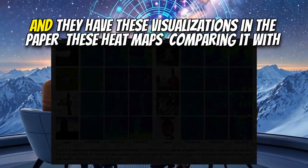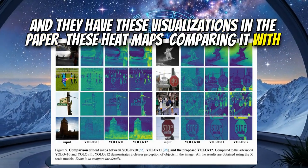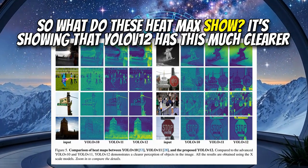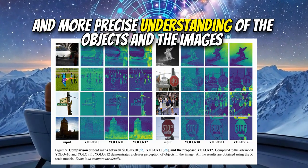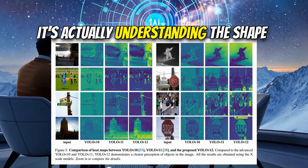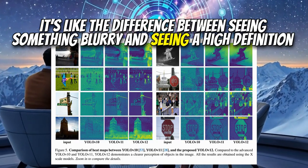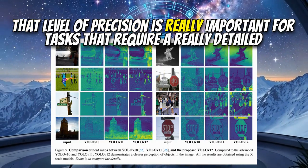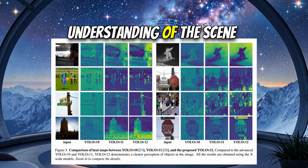Yes, exactly. And they have these visualizations in the paper, these heat maps, comparing it with previous versions, and you can see a clear difference. So what do these heat maps show? It's showing that YOLOv12 has this much clearer and more precise understanding of the objects in the images. So it's not just blobs, it's actually understanding the shape. Yeah, it's like the difference between seeing something blurry and seeing a high-definition photo. That level of precision is really important for tasks that require a really detailed understanding of the scene.